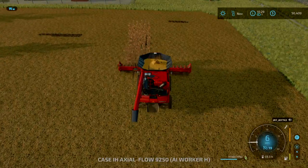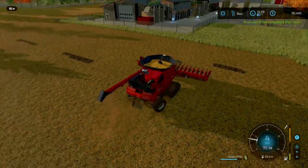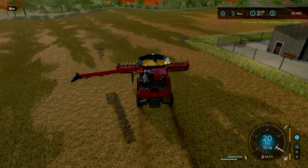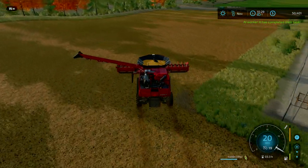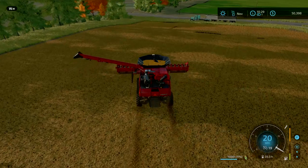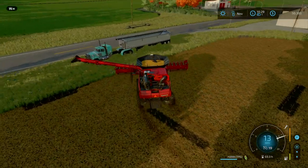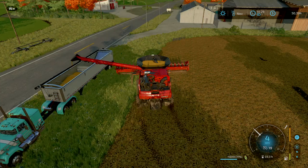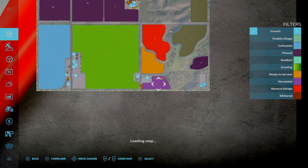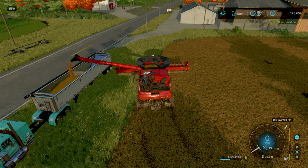All right, the corn harvest is done. Nice. So we can go ahead and sell back this field. And sell. Fantastic.